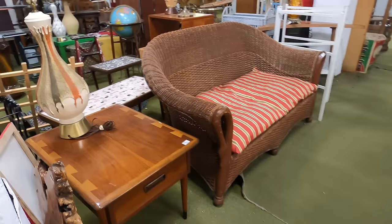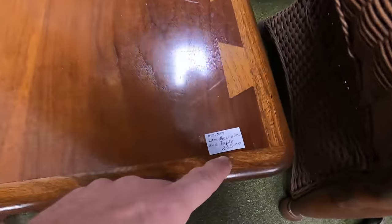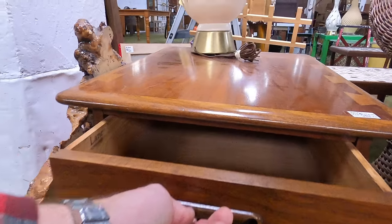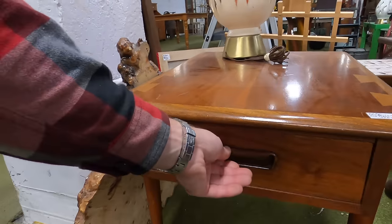I didn't expect to find any Lane Acclaim furniture in this antique mall, so this was a surprise. $235 is a fair price. I've restored and refinished a few Lane Acclaim pieces on the channel, and I have to say this end table is one of my favorite styles.